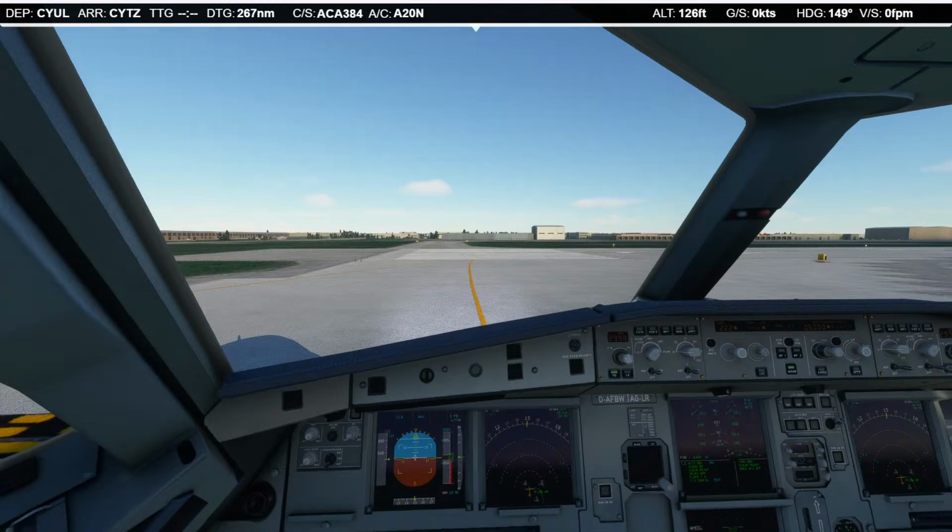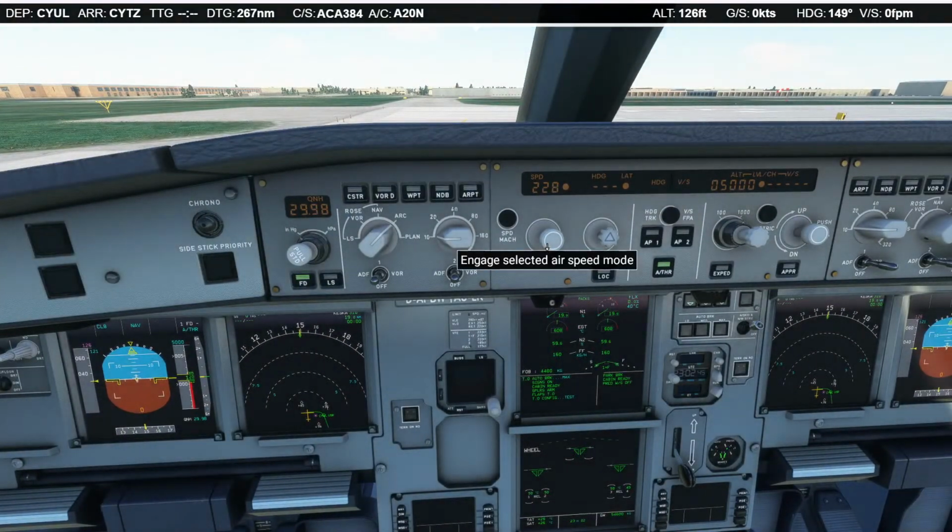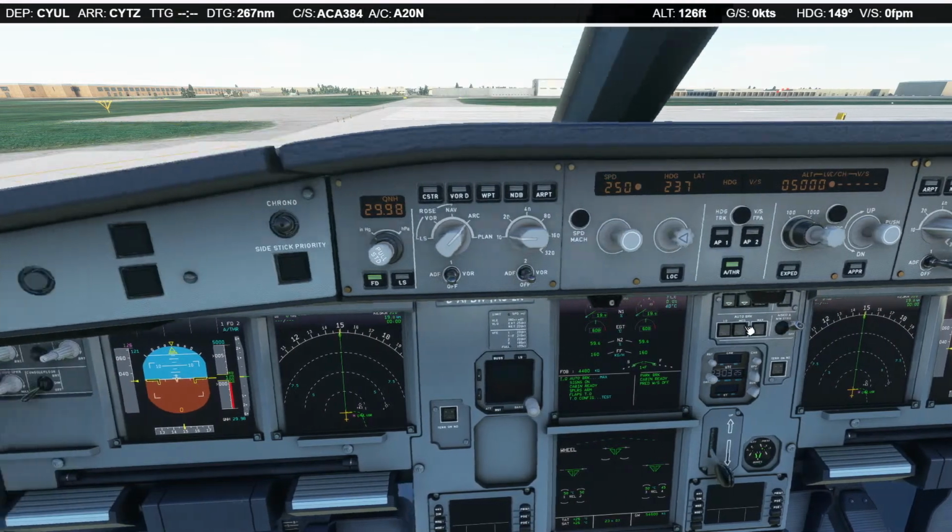We're going to go ahead and set our parking brake for a second. I want to set this to 250 managed. Oh, come on. I'm not entirely familiar with how the Airbus system works, but I think this should do the trick. And I want our heading to be 237. Please, 237. Thank you. Jeez, stop it. There we go. Flight director's on here as well.